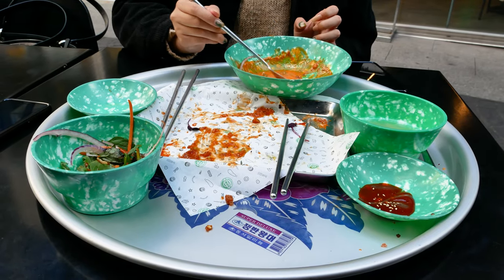Honestly, you guys have to come here. It is just a vibe, and the food is also really, really good. And you know, ending it with a Korean pickled radish.